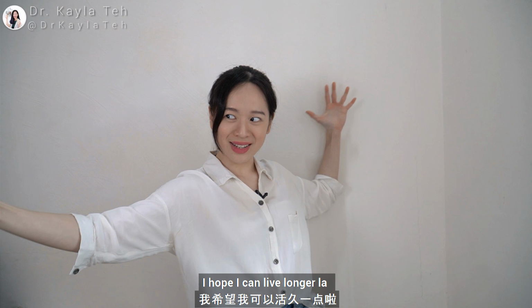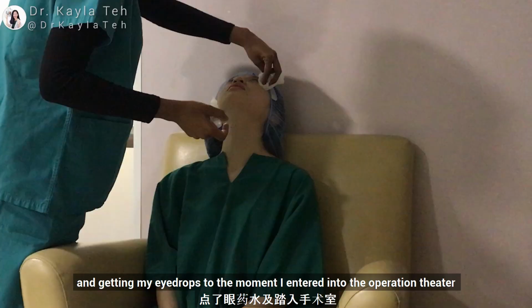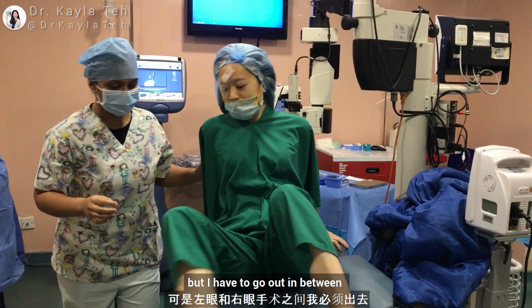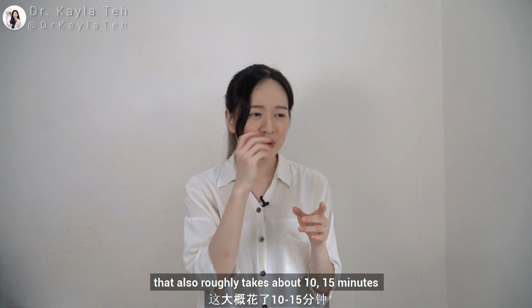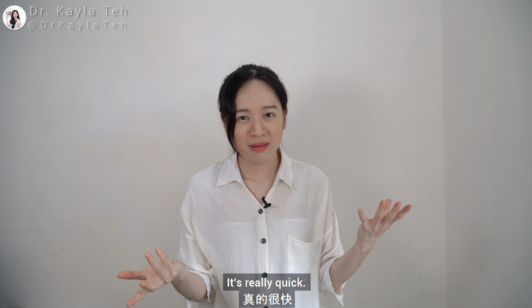So how long does the surgery take? From me stepping into the clinic, getting my blood pressure and glucose checked and getting my eye drops, to the moment I entered the operation theater, it took about 40 minutes. But the surgery itself was really quick, 3 to 5 minutes per eye. I had to go out in between to get my eye pressure checked and come back in, which takes roughly 10 to 15 minutes, and then I proceeded to my other eye, which was about 3 to 5 minutes as well. So it's really quick.